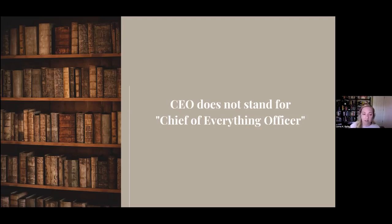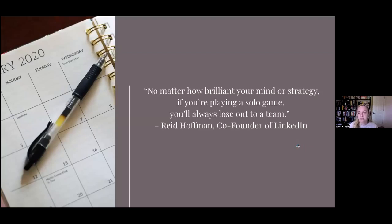And for authors, the next product is the next book. Or for editors, it's what's the next service that I can offer, right? I always love this quote because it's from the co-founder of LinkedIn. It says, no matter how brilliant your mind or strategy, if you're playing a solo game, you'll always lose out to a team. And so that's from Reid Hoffman.